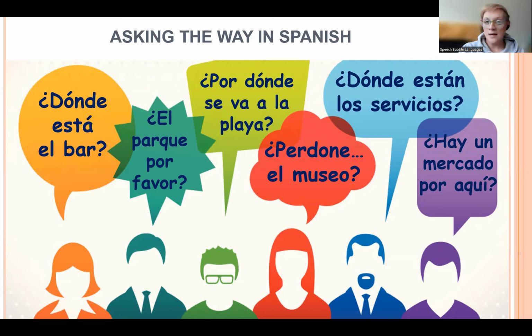The centered box, the lighter green one, ¿por dónde se va a la playa?, is quite a fancy way of putting it. It's also a bit fiddly, isn't it? Por dónde se va a la playa. So where does one go to the beach? It's a tricky one, but if you do fancy using it, one thing to watch out for is the use now of la playa, not una playa. So we're using the definite article here, not the indefinite. I'm watching out as well that if the article you're using is el, for example, el cine, the a in por dónde se va a becomes al, doesn't it? Por dónde se va al cine. So a little tricky one there if you fancy having a go at that one.